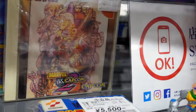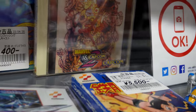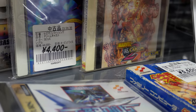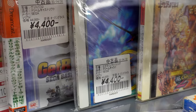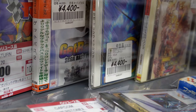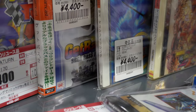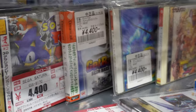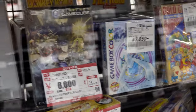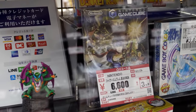Marvel vs. Capcom 2. And what is this behind here? We got Sega Marine Fishing. This one I don't see very often. Sega Bass. Get Bass 2, another fishing game, I would imagine. Very cool stuff in here. Let's keep going with the display case games because it's really interesting in here. We got, what's that? Fire Emblem on the GameCube.